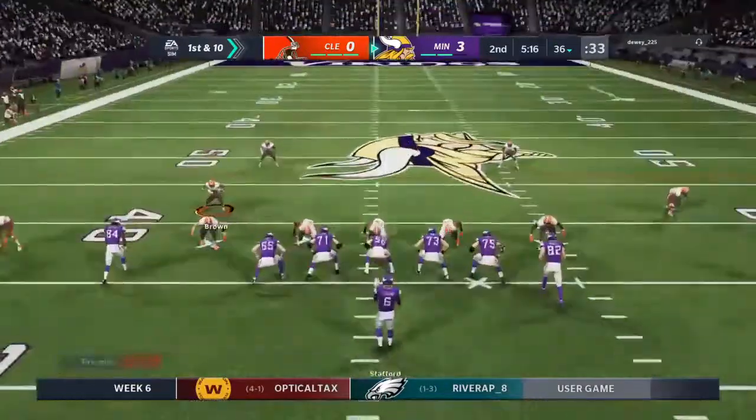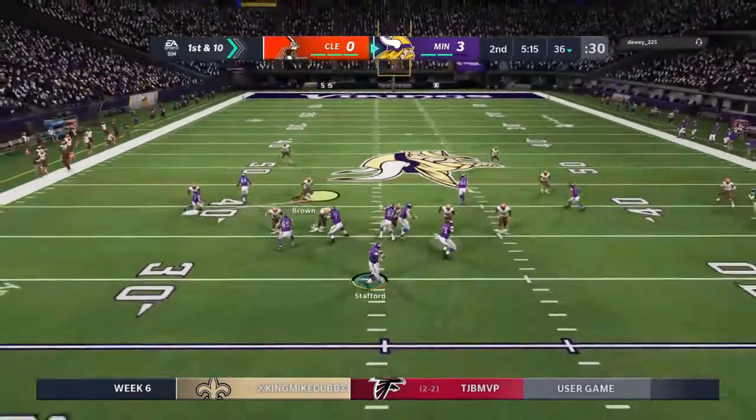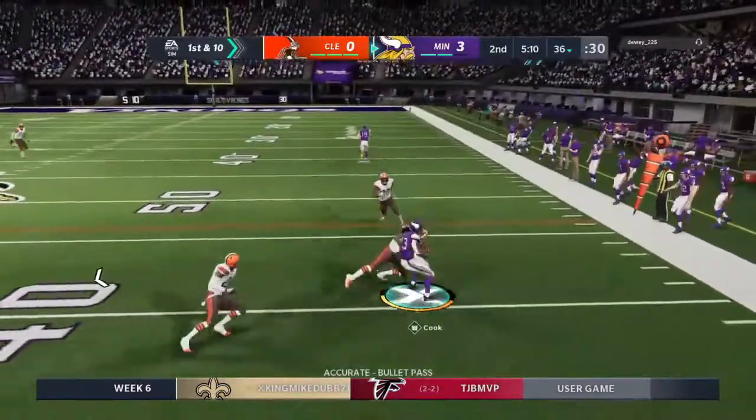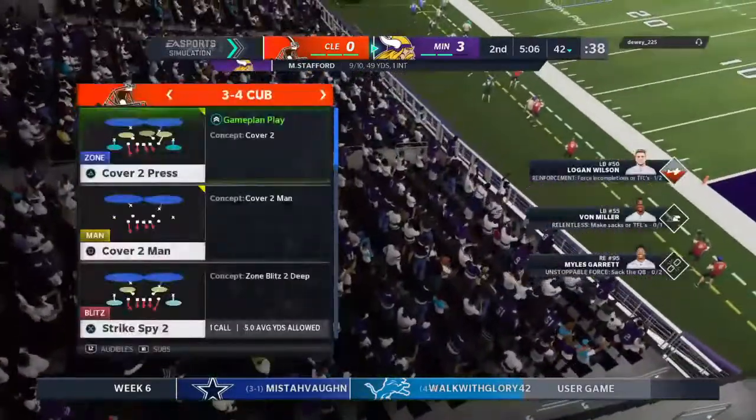Here are the Vikings now to start their next drive. They've shown very little offensively to this point. Well, neither team has really. They come up here now 1st down. Now a throw here to his running back, and a 5-yard gain gets him to the 42.